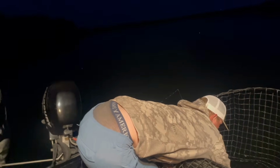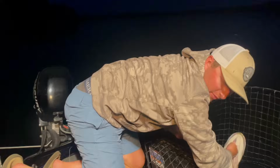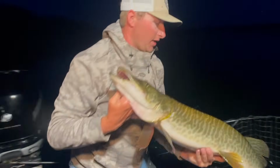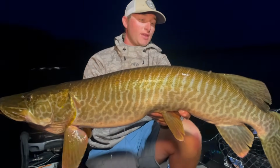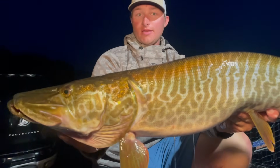Get her out. If you're eating this good, we'll get a couple more tonight, maybe. I don't know if it's a tiger or not, but regardless, it's beautiful. I think it is a tiger, actually. If it is, it's a new PB tiger, but I don't know.